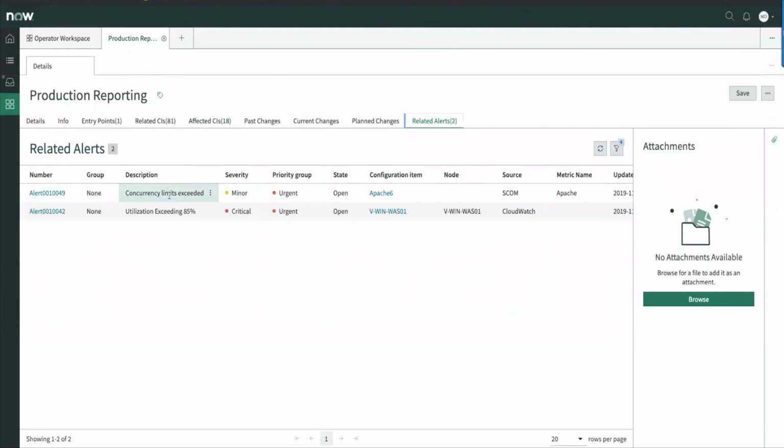So, and alerts can come from any source. So in this example, CloudWatch and SCOM, because with event management, you could ingest events from any source, it doesn't matter. It could be from your own homegrown application. As long as the information that we're getting into the CMDB is written to the event management table, we could parse it and read it. We could do the correlation, run the event rules, and apply those.